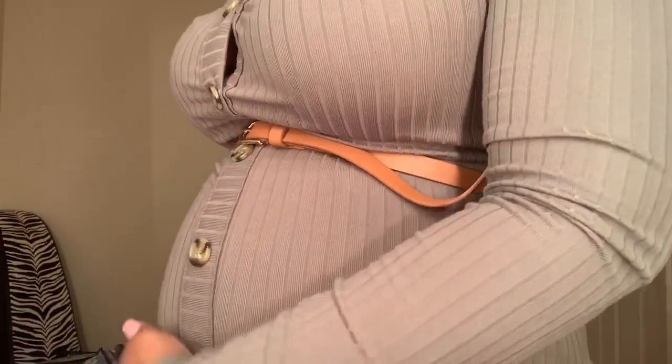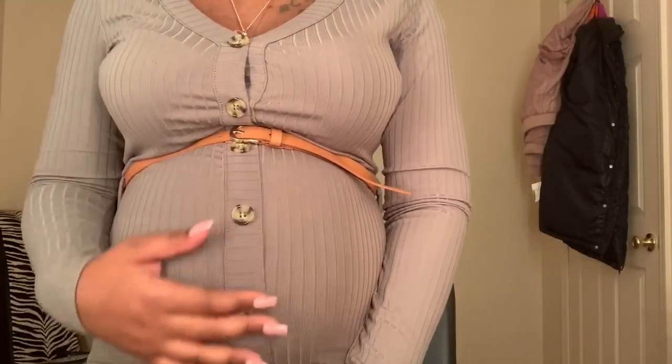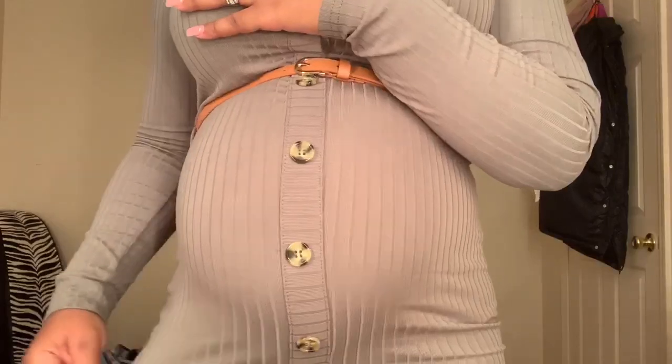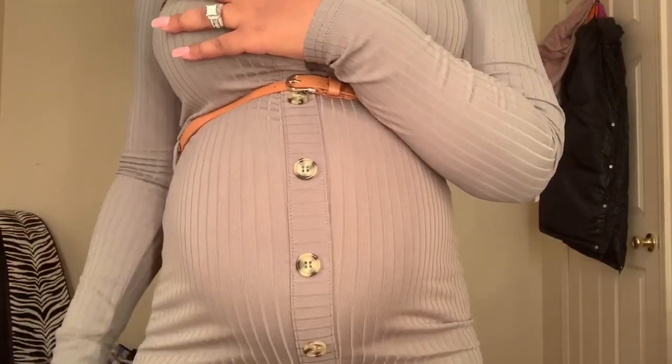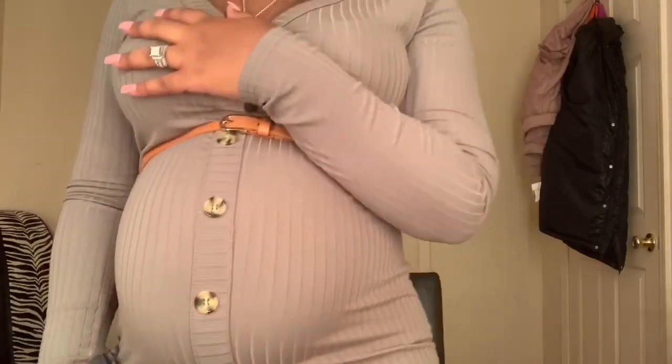Okay. That's how it looks from the front. And then from the side.